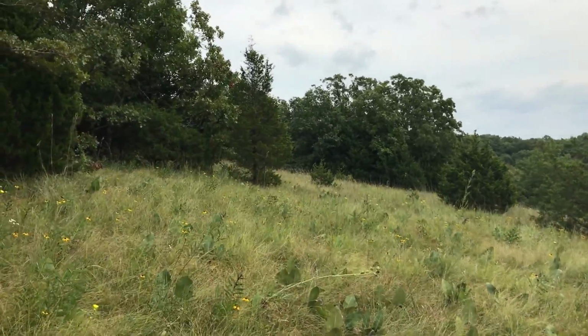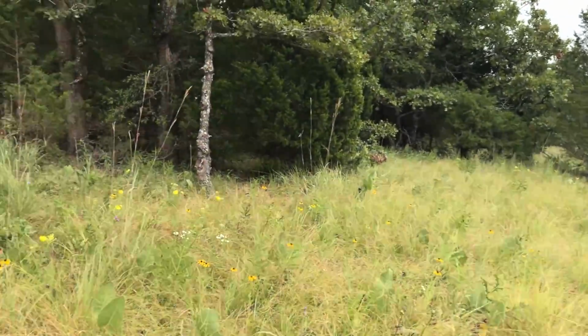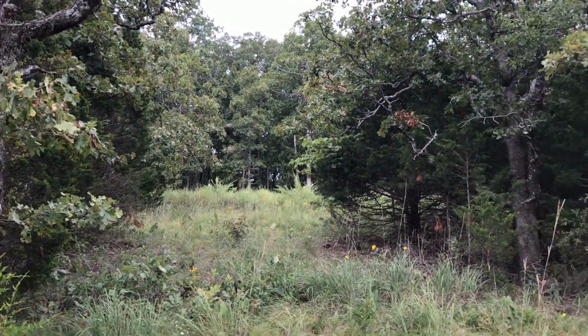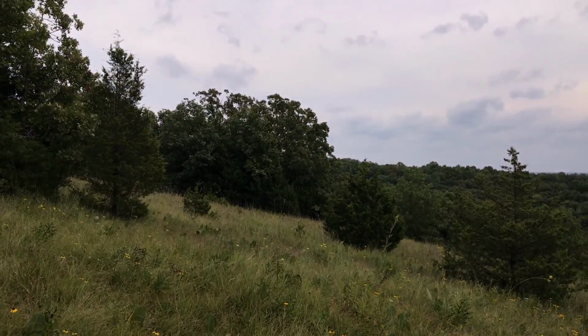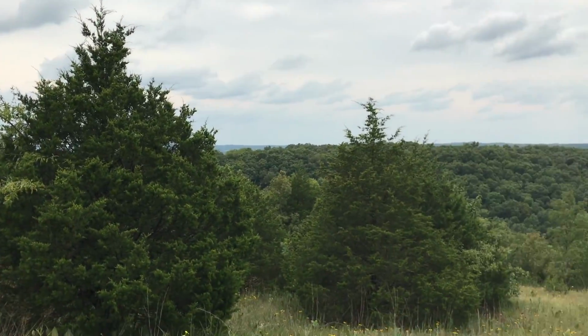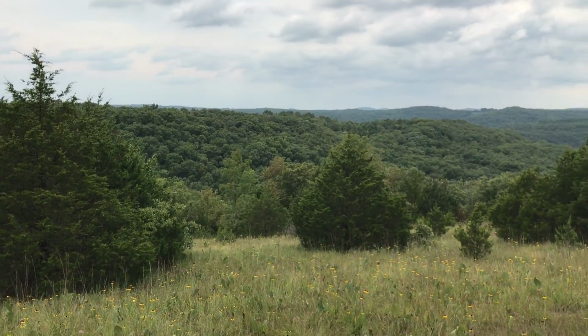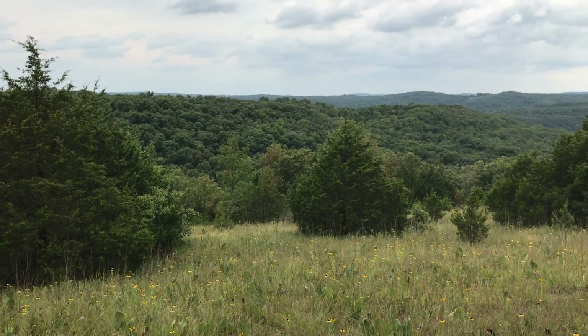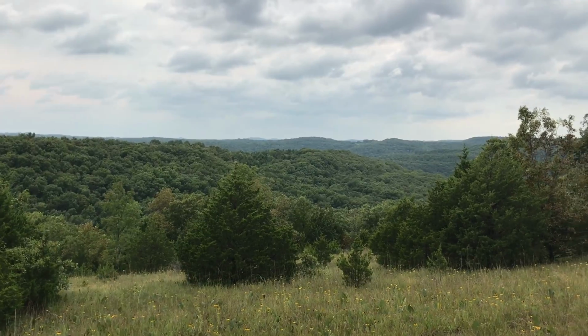Back here where I am right now, it's totally private. Actually, this might have been an existing driveway right here, now that I look at that. So we do have a slight slope down. You could still definitely build. If you wanted a completely flat area, you'd probably have to do some work with some machinery.